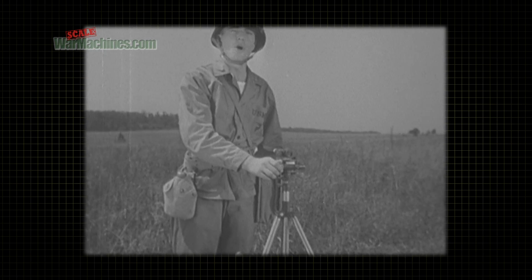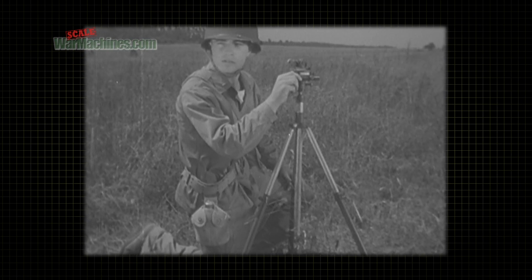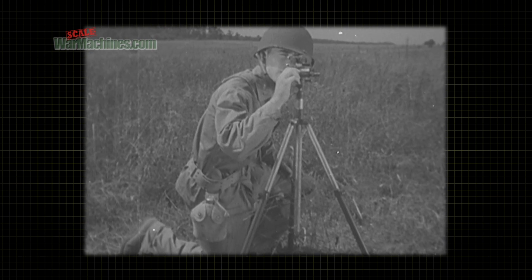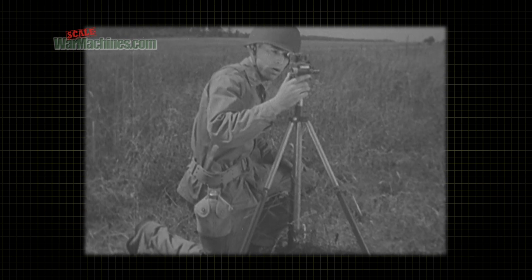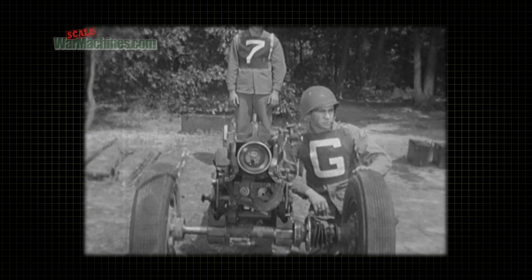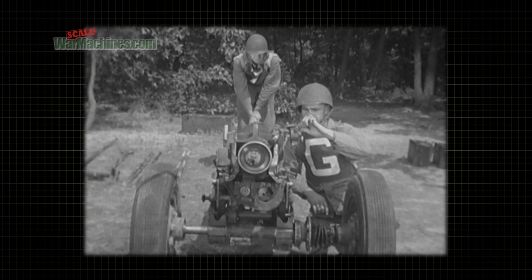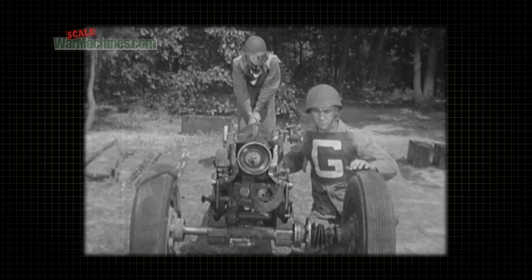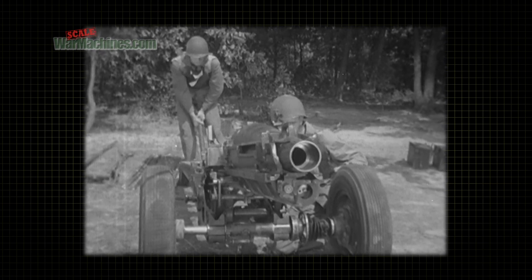Battery adjust. Aiming point this instrument. Aiming point identified. Number 1, sir. The other sections of the battery likewise report. Deflection number 1. 2, 8, 5, 3. Setting this deflection on his sight, the gunner then lays his gun by sighting on the aiming circle. Meanwhile, the executive is giving deflections to the other pieces.